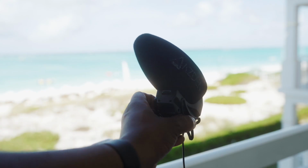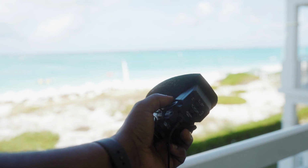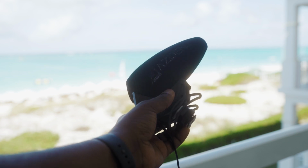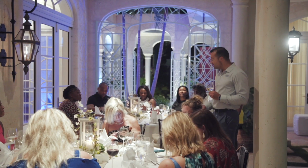So first things first, I always bring my Azden shotgun stereo mic. It's mono and stereo built into this one mic. There's a lot of great controls here. It takes 2 AA batteries, and I never leave home without it. Number one is audio. If you can't bring a lapel like I have, then at least have a shotgun mic on your camera.